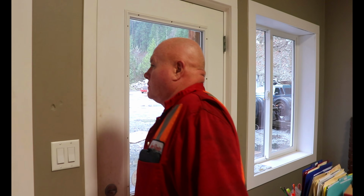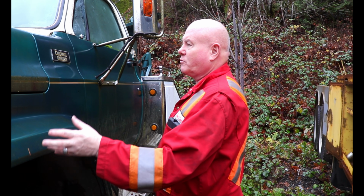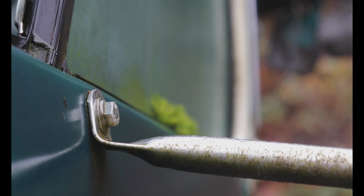Outside, I'll show you where it is. You can see that it's had work done to it. It was painted. We did some stainless work to it. I redid all the body. Look at the moss growing on it now.